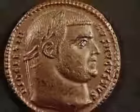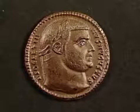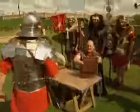One way the emperors made sure the soldiers recognized them was by putting their faces on the coins the soldiers were paid with. Next, we'll look at the Roman soldier's pay, how he spent it, and how it helped to change the map of Europe.